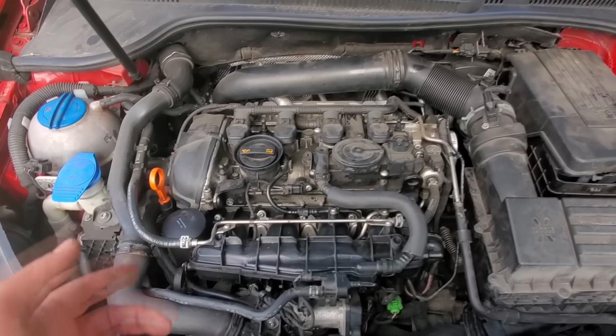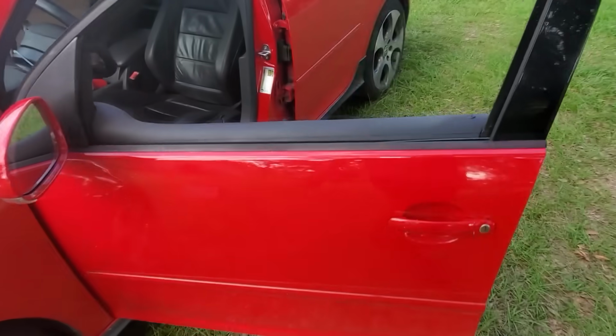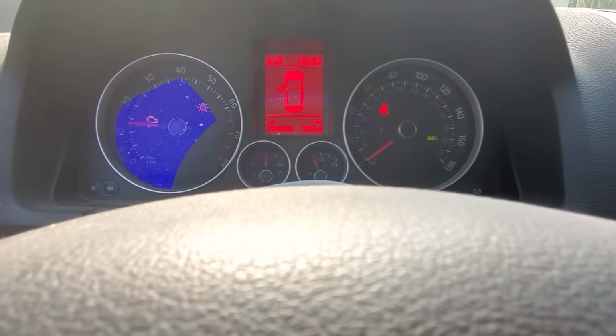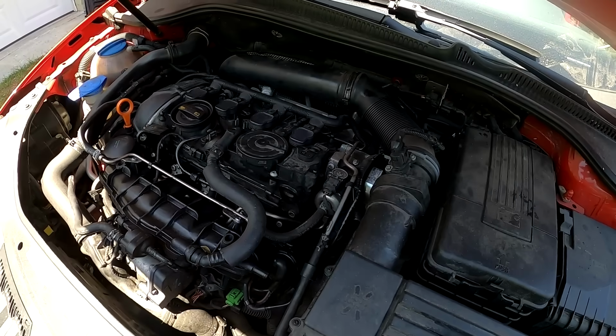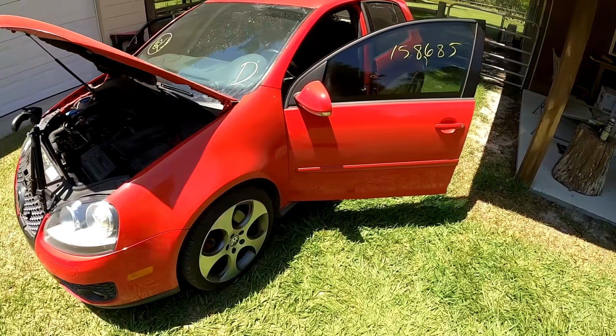There's a lot of hoses and connectors, so don't blame me if when we fire this thing up, it gives us a little bit of trouble, especially since we did mess with fuel. Here we go. Let's fire it up. That sounds excellent. No missing, no sputtering like we experienced before.